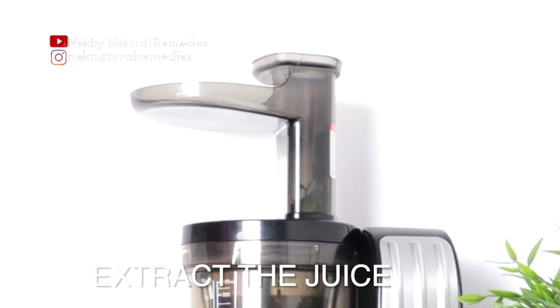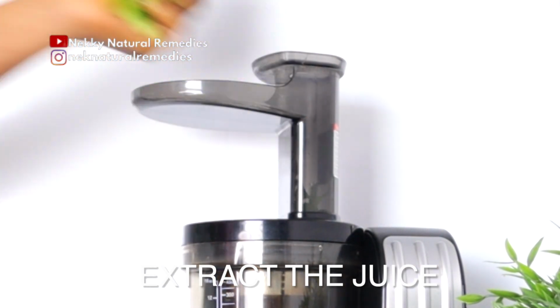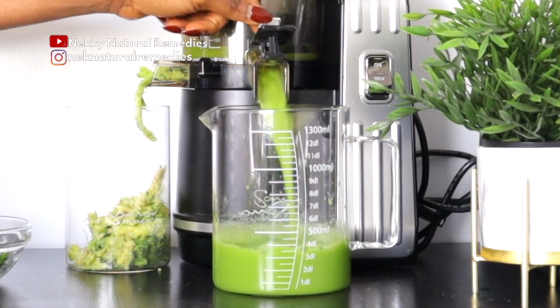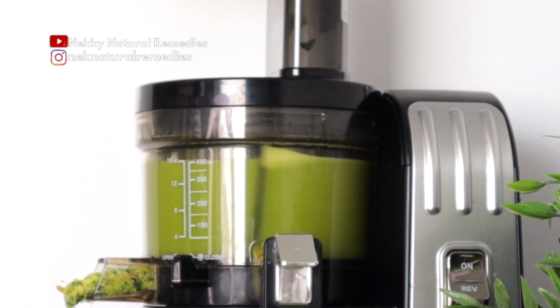And after preparing all these amazing ingredients, the next thing we have to do is to extract the juice from these healing ingredients. And for me, I'm making use of my juicer to make this. If you don't have a juicer, go ahead with your blender.